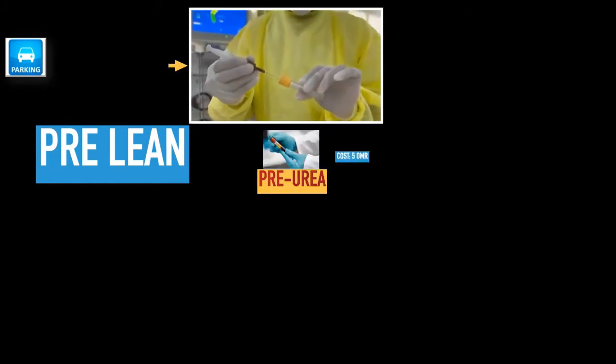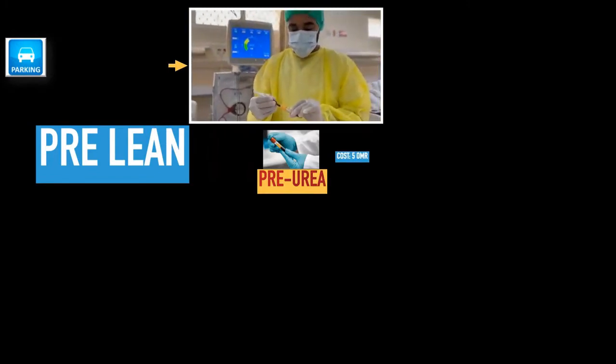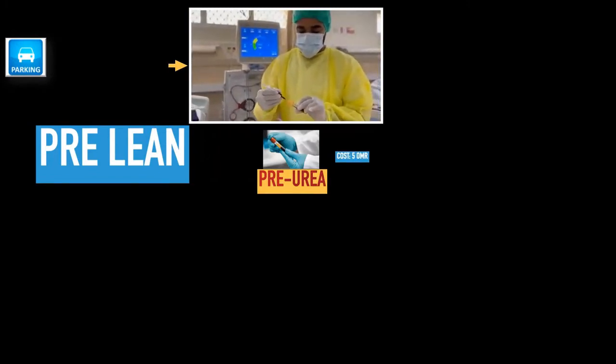Prior to the application of lean management, the conventional way of measuring Kt/V is via blood investigation. The whole process starts from the patient's arrival in the parking lot as they attend their dialysis treatment schedule. A blood collection is done prior to the commencement of their treatment session. This sample is then called pre-urea.